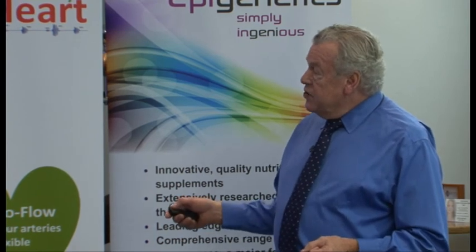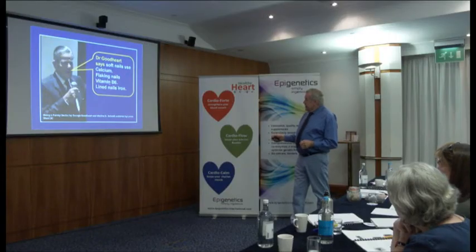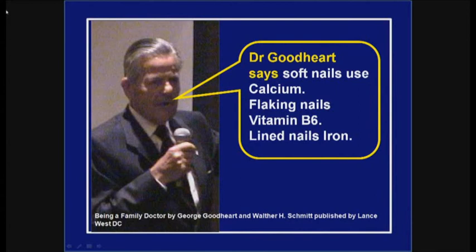George says soft nails use calcium, flaking nails use B6. So soft nails are going to be a bit bendy, but flaking is when they split a lot. And the skin tags, when you get those little skin tags at the side of the nail, which can be so painful if you catch them and try and bite the skin tag off, that's a sign of pyridoxal 5-phosphate deficiency. So whenever you get the skin tag there, think that.